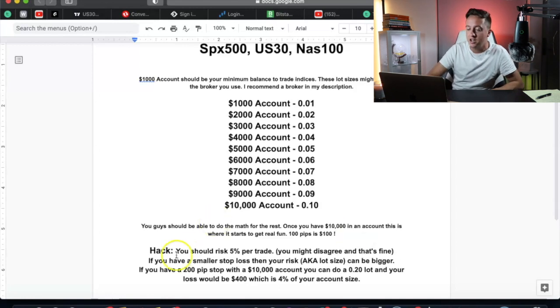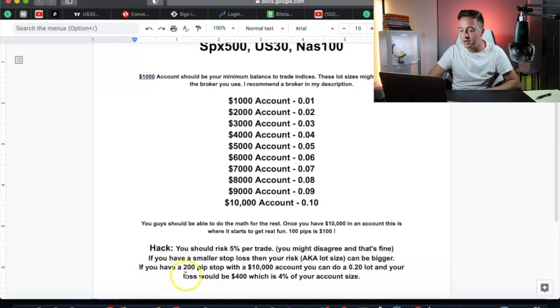So here's a hack. You guys should risk 5% per trade. Obviously, it's going to differ with everyone. That's just me. I like to be a little bit risky. It's completely up to you. You might disagree, and that's fine. If you have a smaller stop loss, the lot size can be bigger. So if you have a 200 pip stop loss with a $10,000 account, you can do a 0.20 lot, and your loss would only be $400, which is 4% of your account size.